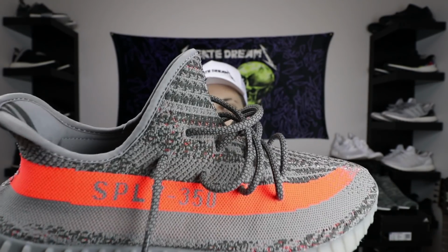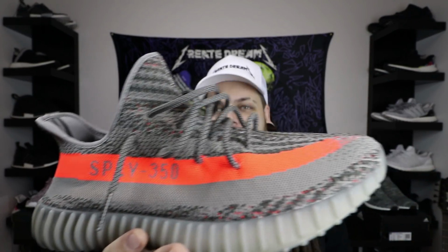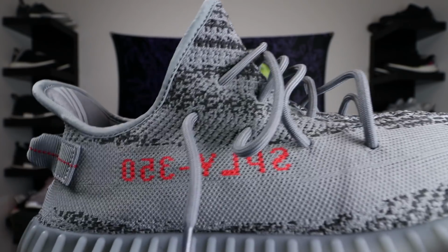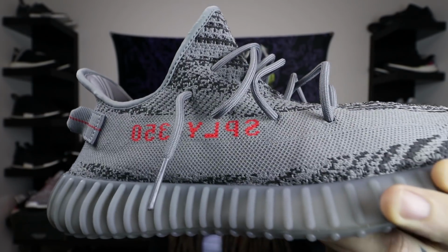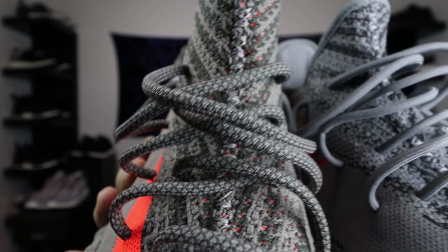And then the other cosmetic difference, obviously, is that the OG Beluga has that infamous orange stripe, which we've seen replicated by a bunch of hilarious companies. Like Skechers did a bunch of crazy ripoffs of it. It's super funny. On this one, there is no stripe, but the Supply 350 is in that bolt orange that would be used on the stripe.